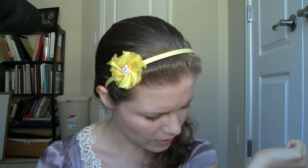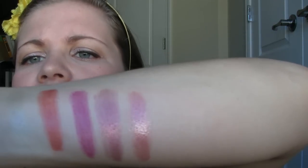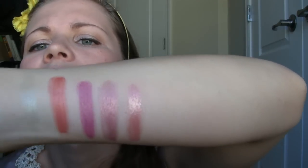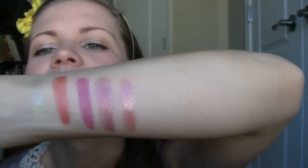And then there's one I have a sample of that I didn't end up getting, that I'm going to swatch for you. And that one is called Creampuff. It's a little bit similar to Electra, but it's a little bit more pink, and the shimmer in it is finer. It's not like glitter. So this is Creampuff right here. And I might get that one later. I just couldn't literally get every single one, but it's another nice one.